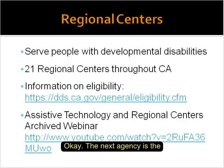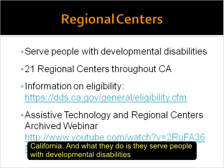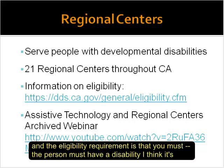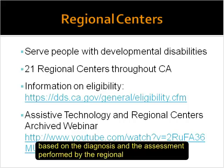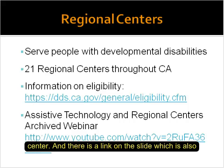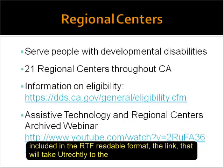Okay, the next agency is the regional center. There are 21 regional centers throughout the state of California, and they serve people with developmental disabilities. The eligibility requirement is that the person must have a disability, I think before the age of 18, and the eligibility is established through the diagnosis and assessment performed by the regional center. There is a link on the slide, which is also included in the RTF readable format, that will take you directly to the Developmental Disabilities Services website for general information about the eligibility requirements.